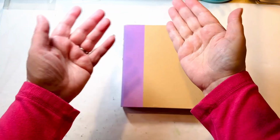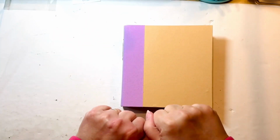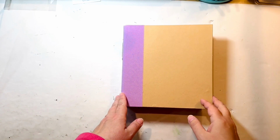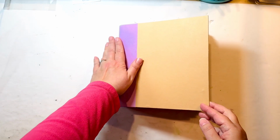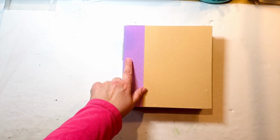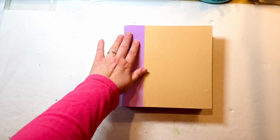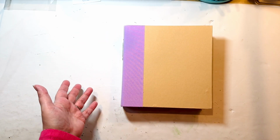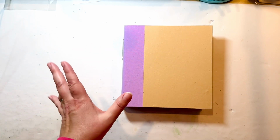Hello everyone, I'm here today with a flip-through video. I'm showing you the first 2 days of my trip to Cincinnati, and I'm using this lovely 6x8 album from Simple Stories. This was one of their limited edition ones, this lovely lavender, and I won this actually, so I didn't even have to pay for it, which makes it even better.